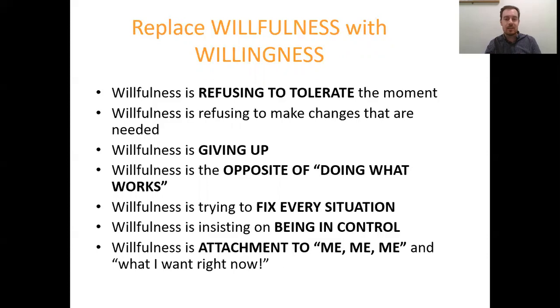It's trying to fix every situation, thinking there's always a solution. And sometimes there is, but sometimes there isn't. It's insisting on being in control and a big attachment to me, and what I want now. It can be known as being self-centered, being bitter, holding a grudge, saying "yes, but", and we need to be careful about that. We have to get off habits sometimes and do something that really matters. So it's often holding back and saying no to things that we really just don't want. And the bad news is that it's happening anyway.